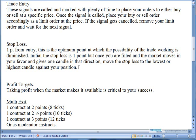So what happens is sometimes we get hit and filled straight away and the market will go in our favor. Instead of leaving our stop loss at 1 point, we'll move it up to half a point sometimes, 3/4 point sometimes, just depending on how well we got filled on that particular trade.